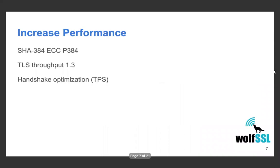Let's go ahead and jump into the roadmap for this year. One thing that's important to our customers and to us is to have highly performant algorithms and protocols. This year, we're going to have a focus on increasing the performance of ECC P384. We're starting to see an uptick in use there versus the current de facto standard of the 256-bit curve. But as users are thinking more forward about security in the 3, 5, 10-year time frame, 384-bit curves and hashes are starting to become more common.